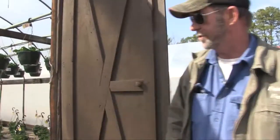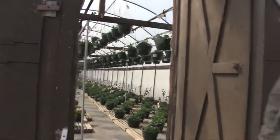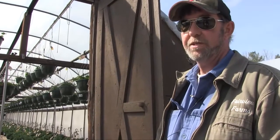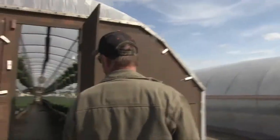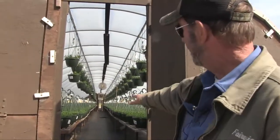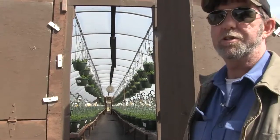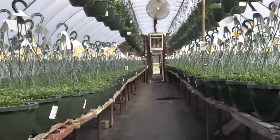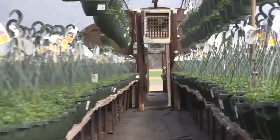This is a house full of geraniums, which will be ready again for Mother's Day, which is in about 6 weeks. And we'll take a walk through and see what else we've got. This house here is full of million bells. They're all on a bench, and hanging up will be fuchsias, and they're a big time Mother's Day gift, and they will be ready for Mother's Day. Doesn't seem possible, does it?